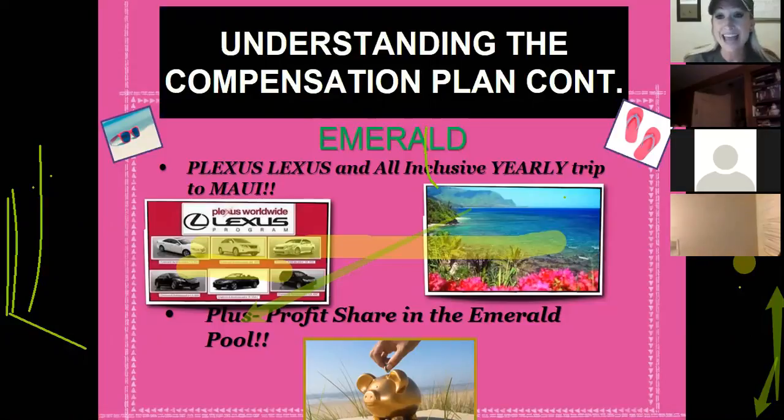You also get an all-exclusive trip to Hawaii. This year we're going to Kona. It'll be my 2nd year to go. We're super excited. I'm taking my spouse.